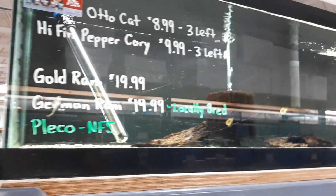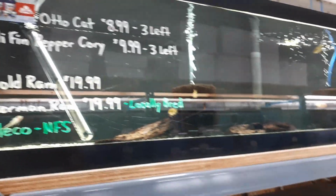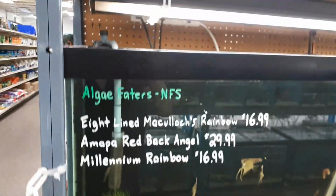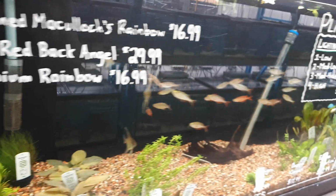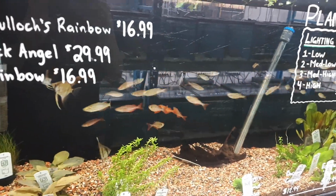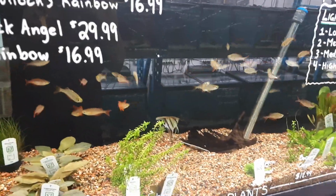Next tank over are some gold rams and German rams. There are a couple of high fin peppers in this tank as well. Down below we do have a few potted plants with our 8-line McCullochs. We've got some nice millenniums in here and some redback angels, just little guys.